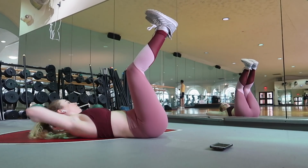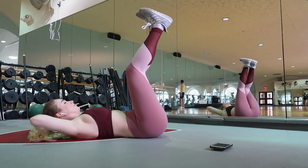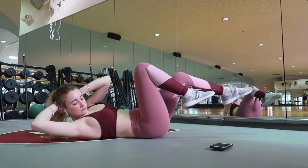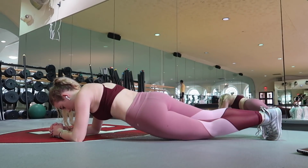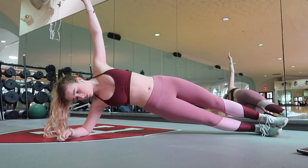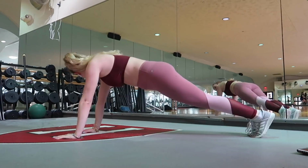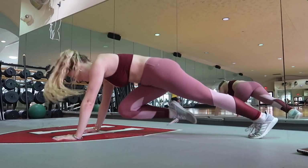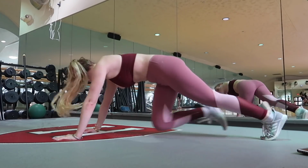And then I normally do about 30 seconds of each, and I do crunches up and alternate sides. I'll do bicycle. And then I'm working on my planks, so I'll try to hold that for as long as I can and then do plank dips as well as side planks on either side. And then I absolutely hate doing mountain climbers, but I try to do as many as I can in a short amount of time, like 30 seconds, and just get that quick cardio boost.